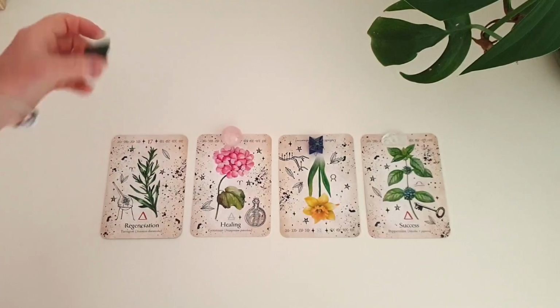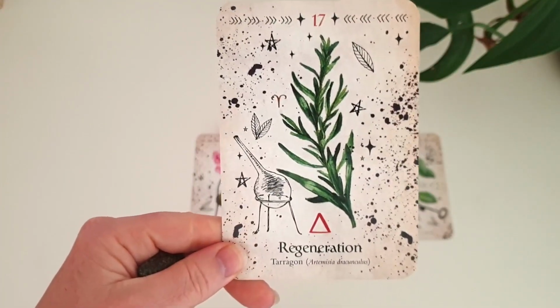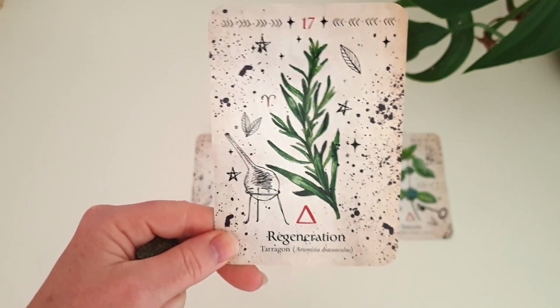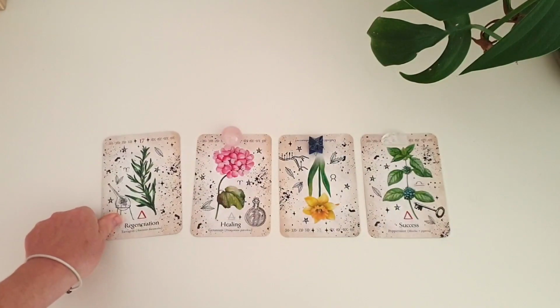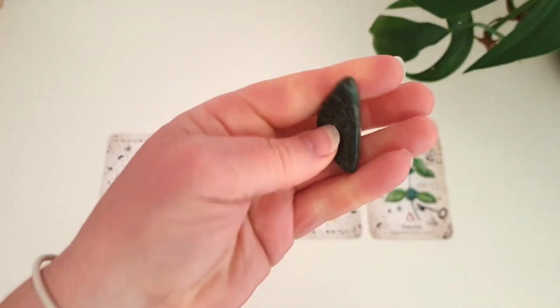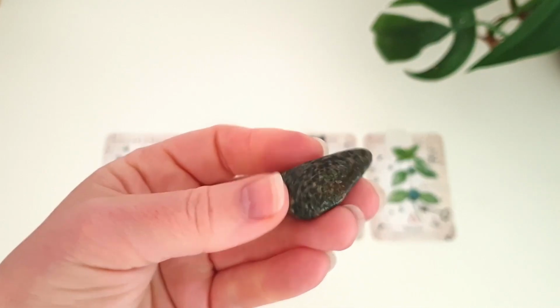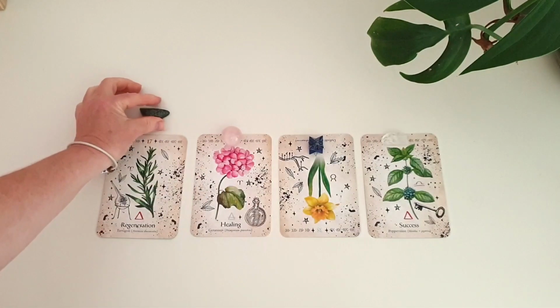So pile number 1 with regeneration. I am going to bring them up close so you can see them. Regeneration. It's a number 17 and it's Tarragon. Now I have no idea what we're doing, and this is Preseli Bluestone. Nice grounding stone, very high vibrational.